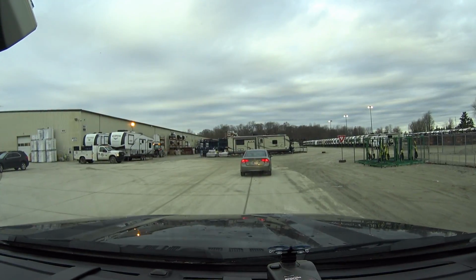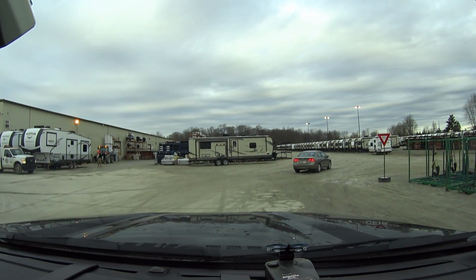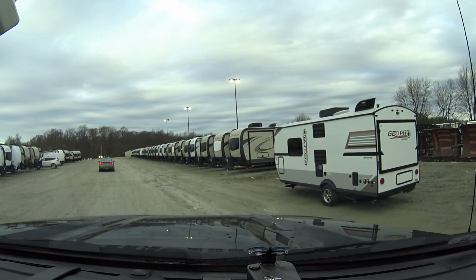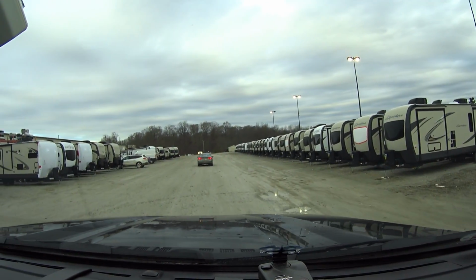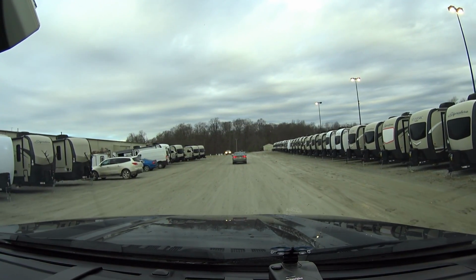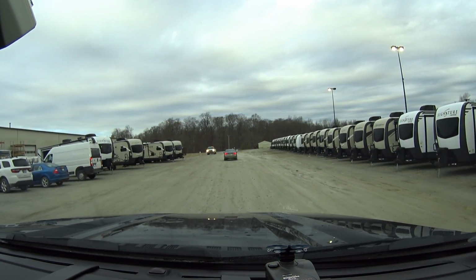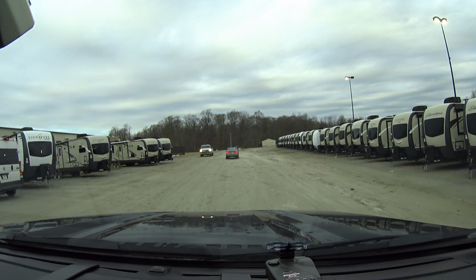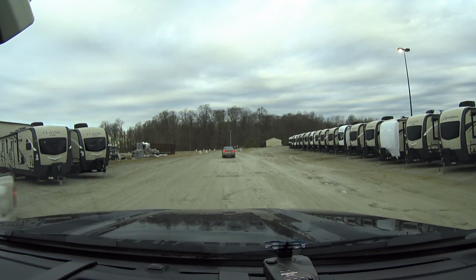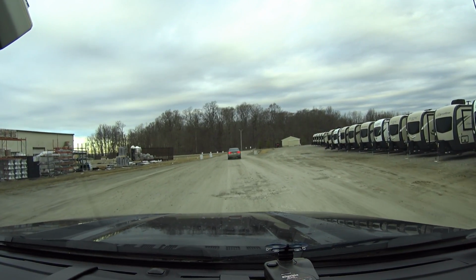All right, so we're heading into the plant, and you can see, obviously, this is where all the Rockwoods and ultralights are. And there's a lot of them. Now, like he had said to us, we'll tell you guys, if you do come over here to check out the units, hopefully you didn't wash your vehicle. In our case, our truck was pretty dirty from the ride because it rained a considerable amount of the time. There's a lot of units out here.